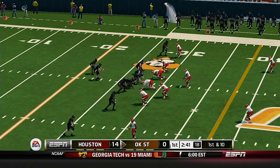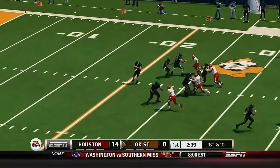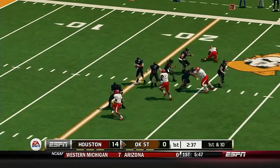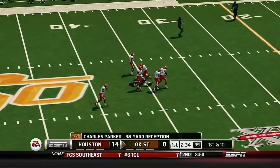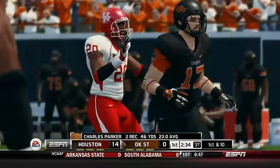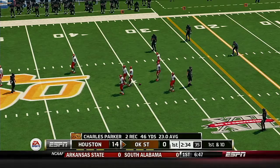Empty backfield, quarterback in the gun, five wide receivers. Going deep. And he's taken down right around the 34. That's just a great call by the coordinator there, going to the air on first down.